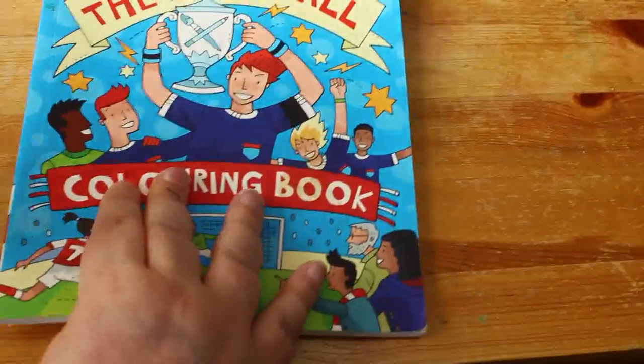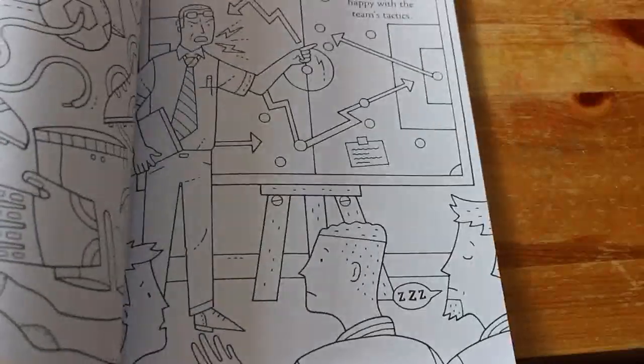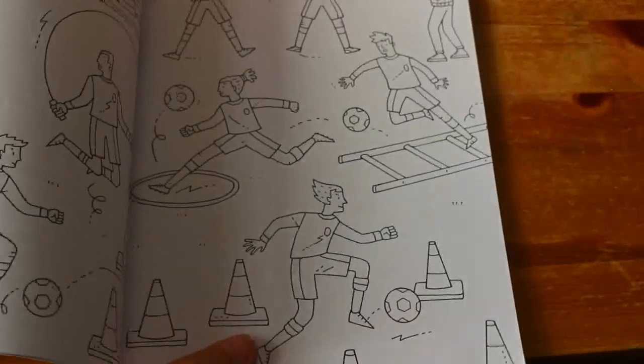Next, we've got one you haven't coloured in, the football colouring book. Yeah, Daddy bought that one for me, when you were playing football, weren't you? I don't think you have coloured in it, you might have. I did some activities in it. No, that's not got an activity in it. You have got a football activity book. But that, you should colour them. That's a cool book. We need to colour in that one, don't we?